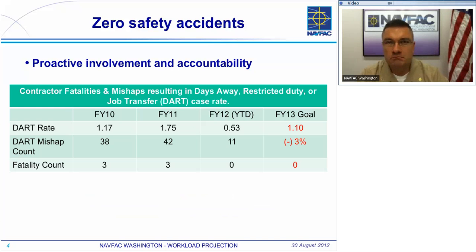However, if that's anything greater than zero, there's still work to be done. So for FY13, we have established a DART rate of 1.1, which is still reducing down from previous years. And for mishap count, we're looking at taking whatever we had from the previous year, so however FY12 finishes, hopefully at 11, then we will reduce that by 3%, and that will be our goal for FY13. For fatality count, of course, that goal is always zero, and that is where we will go into FY13.